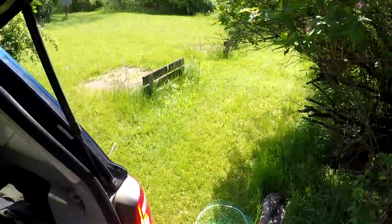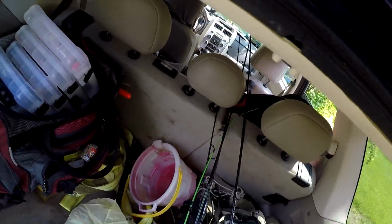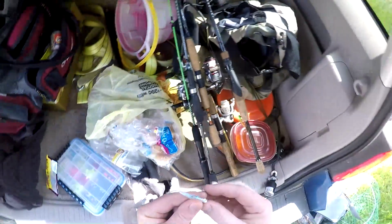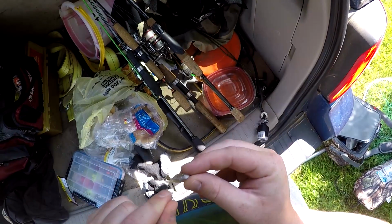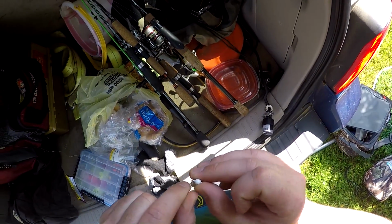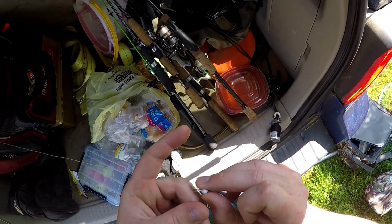All right, guys, we're here just at a quick spot to fish. I have my two-year-old with me, so probably not gonna be too long of a video, because fishing with a toddler isn't the most ideal situation. But for those of you who haven't fished with a toddler, if you ever get the chance to, everyone should experience it at least once.